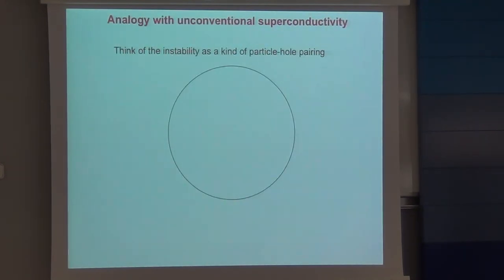So as I mentioned in the motivation, the analogy between these liquid crystal states and unconventional superconductivity is quite useful if you've been used to superconductivity like me, and it's also becoming even more useful for reasons we'll get onto at the end of the talk. So what people do is they say, well, we'll think of the Pomeranchuk instability as a kind of particle-hole pairing. And what you mean by this is the following.